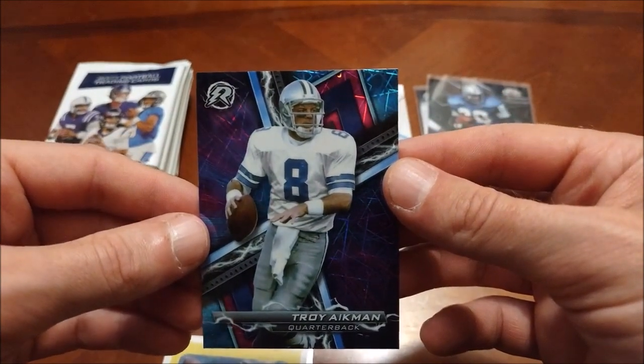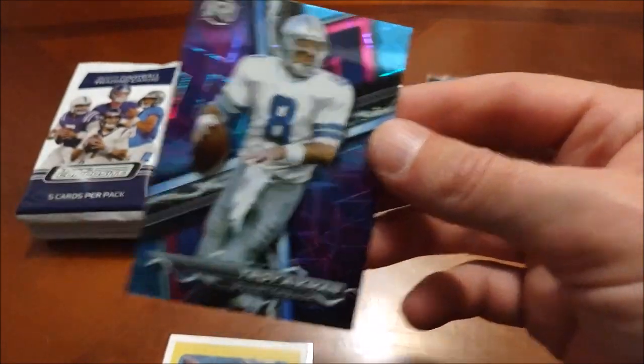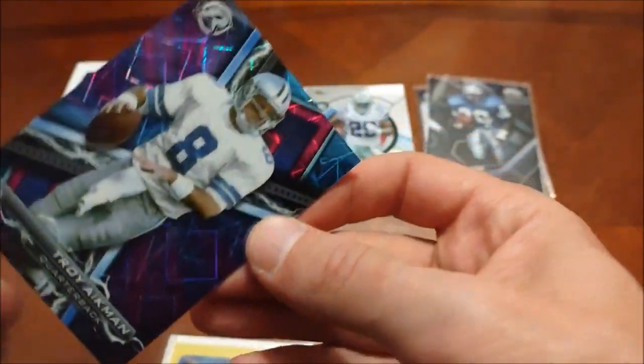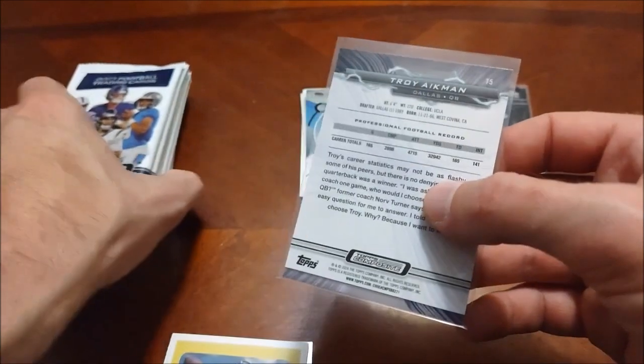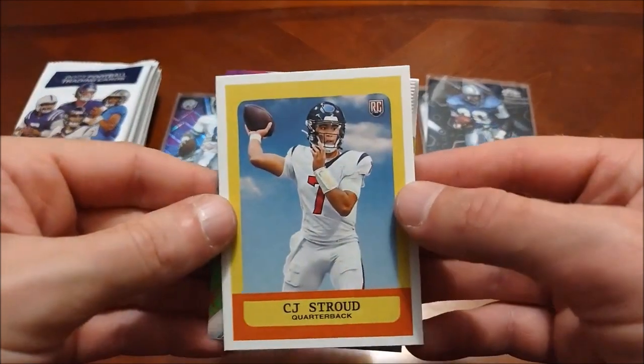And then Troy Aikman. This is definitely a parallel of some kind because it looks different than Barry Sanders, the first card that we saw in this box. Despite the fact that there's not really any current players in here, I'm not sure what this parallel is. Laser, maybe? Who knows? Your guess is as good as mine.